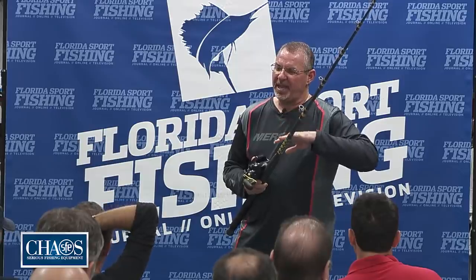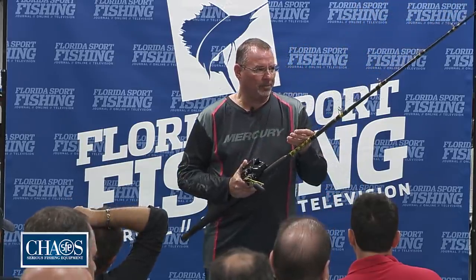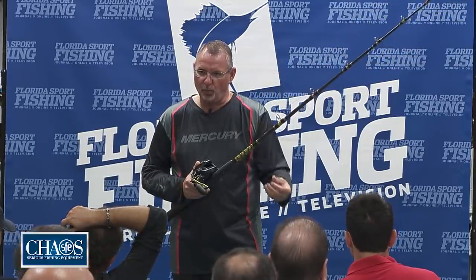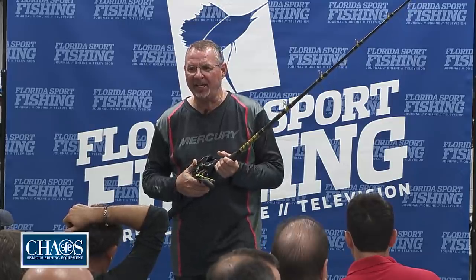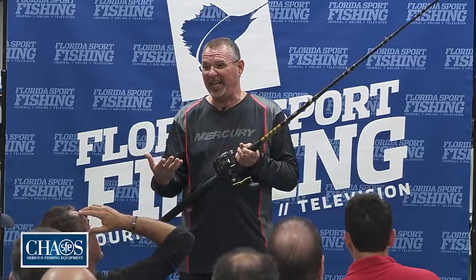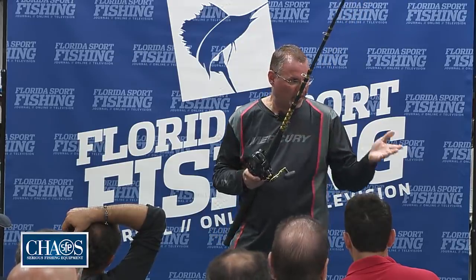I want to be able to fish the least amount of lead, and by sizing down to a lighter class line, there's less restriction in the water, less drag on that line, and I'm able to fish with potentially 24 ounces instead of 32 ounces, or 20 ounces instead of 32 ounces. That line is going to make a very, very big difference. Does that make sense to everybody?